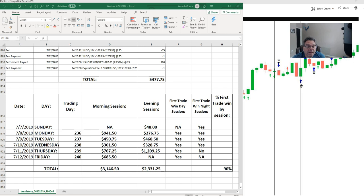Okay, Tuesday night, steady action continued. I mean, just kind of a repeat of this morning. So good action, traded a lot of the core patterns, ended up making some nice money. So overall, really nice day. This whole week has been great.